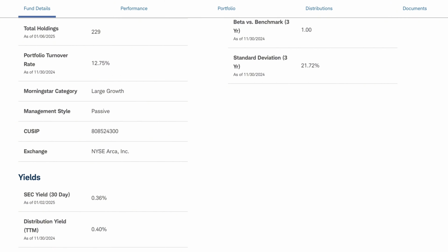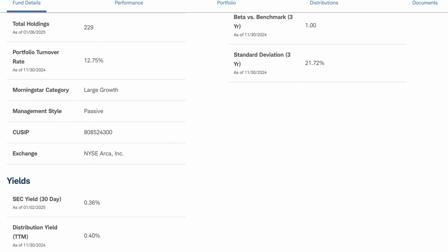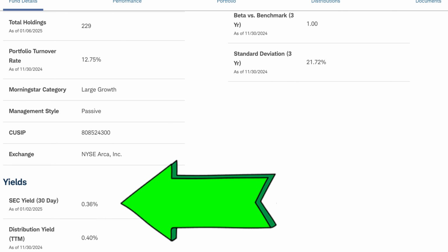Now, if we look at some other things, part of SCHG, you have a dividend yield of less than 0.5%. So you are not getting a very good dividend. If you're looking for dividends, SCHG may not be that ETF to give you those dividends. It is a growth ETF, so those companies are reinvesting their profits into their companies and trying to grow them for the long term.